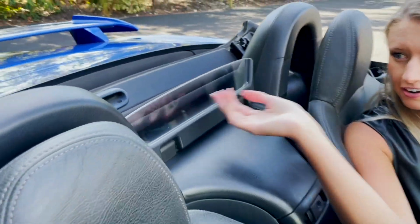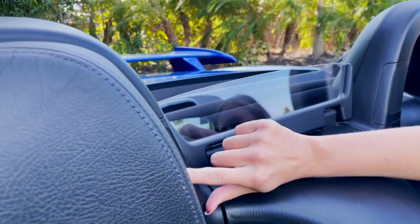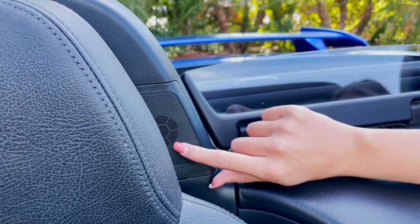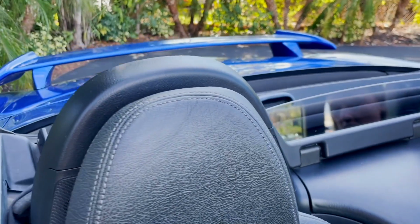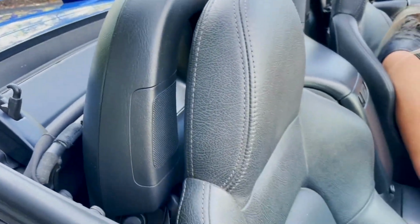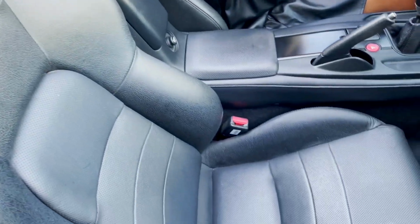But here on the back you have your speakers here. This was an addition for the 2006. So speakers by the headrests. Leather's really, really well maintained, no cracks in the dash.